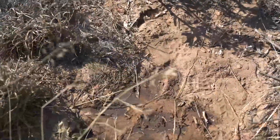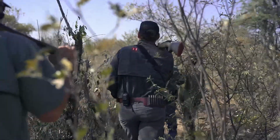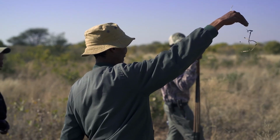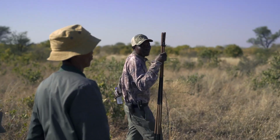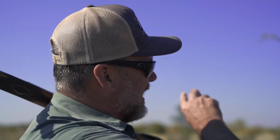We are close. We're kind of in this open flat, but it gets real thick again on the other side. And trackers seem to think that they're held up right there, so we're going to try to get around, get the wind in our favor. Hopefully they stay right there.